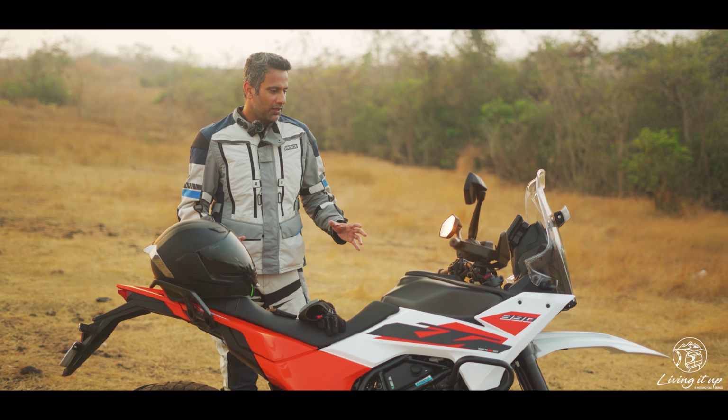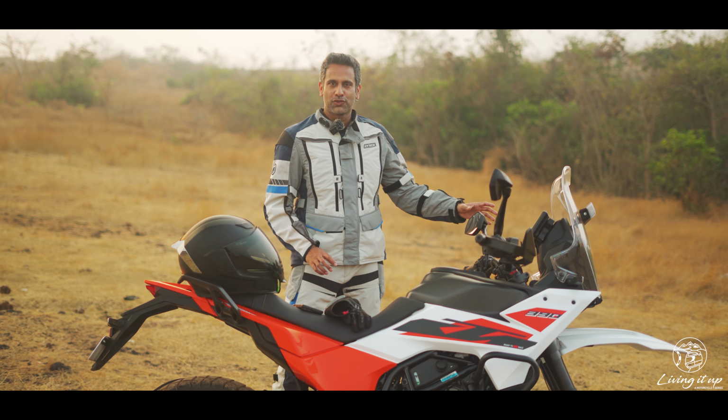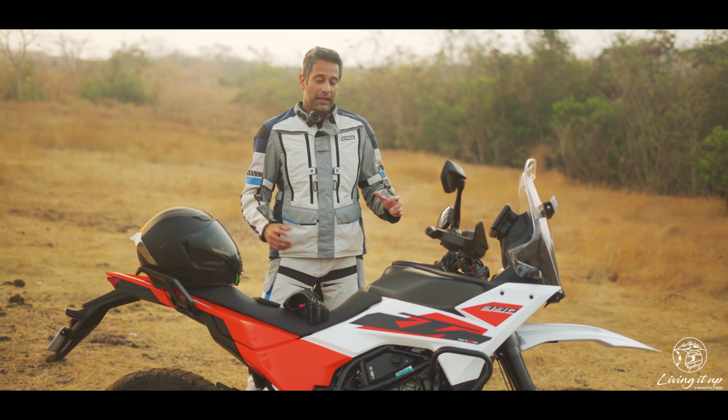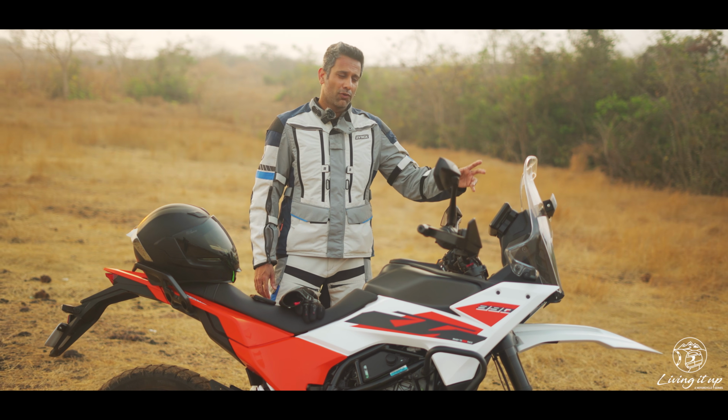In terms of ride quality, you have so much more suspension travel now. The suspension is fully adjustable. And I was very, very happy with the front on the road.